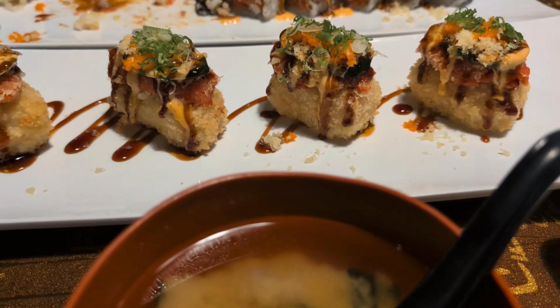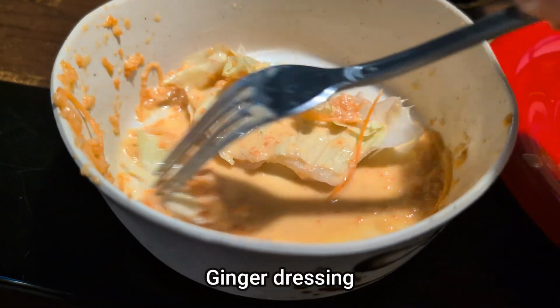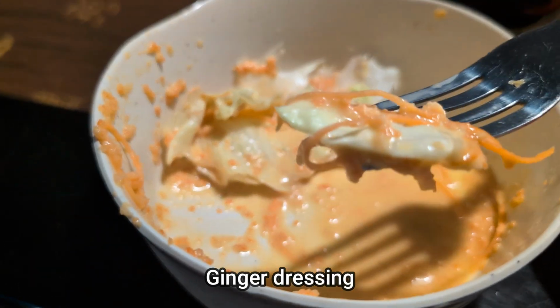There's 4 of those. I do want to try this one with it. Well, I'm going to cut it in half. No, you're not. But it's got the cream. Because it's fried, the rice is fried. So that's interesting. Yes. And that salad dressing, I don't know what it is, but it's really, really good. It's kind of sweet. Carrot, very good.